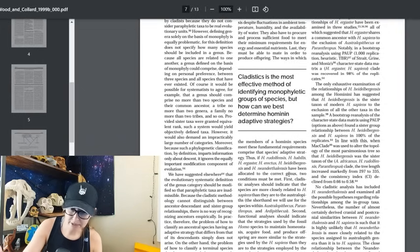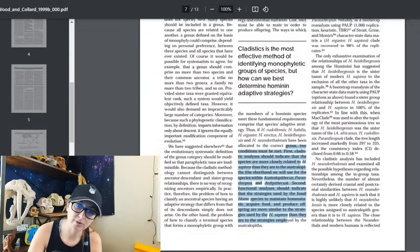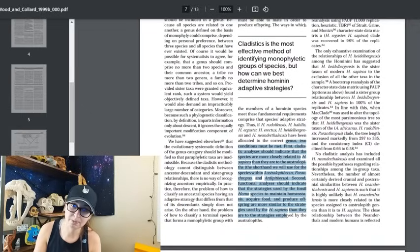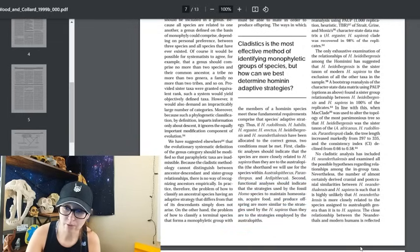So they say that to be in genus Homo, conditions have to indicate that the species is more closely related to Homo sapiens than it is to Australopiths, which they use to say it could be Australopithecus, Paranthropus, or Ardipithecus. Second, functional analysis should indicate that the strategies used by the fossil Homo species to maintain homeostasis, acquire food, and produce offspring are more similar to the strategies used by Homo sapiens than they are to the strategies employed by Australopiths. Now, I've kind of teased what's going to come out of this paper, right?